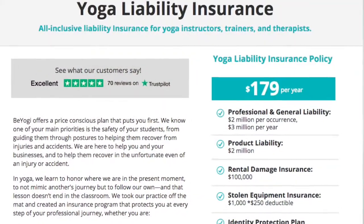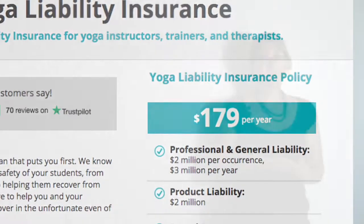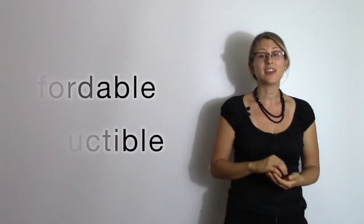The first way is to have liability insurance. So hopefully as a yoga instructor, you are aware of liability insurance and you know that this means if an accident happens, if an injury happens, your insurance will come in and protect you in certain circumstances. It's generally pretty affordable. It can even be tax deductible. So there's really no excuse not to have insurance.